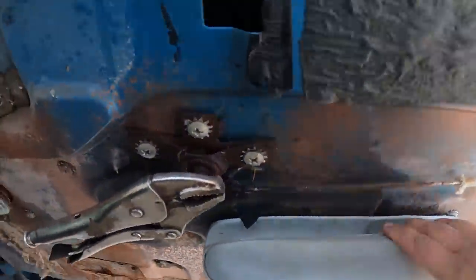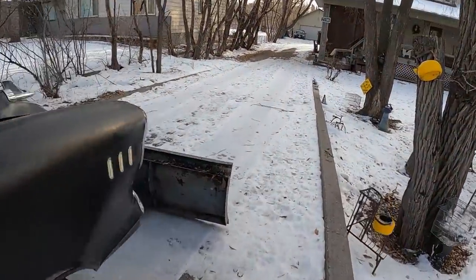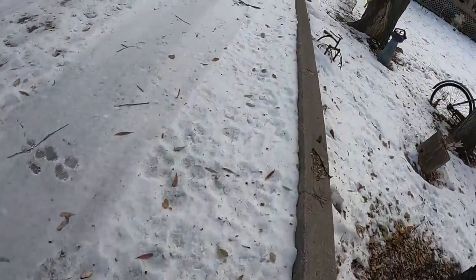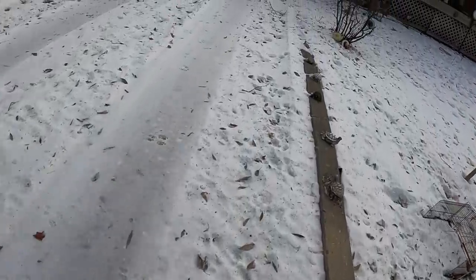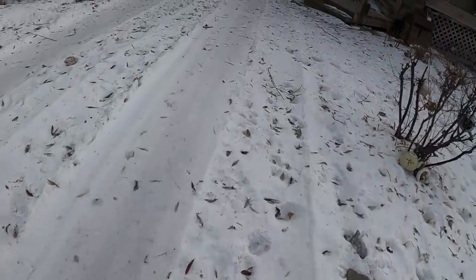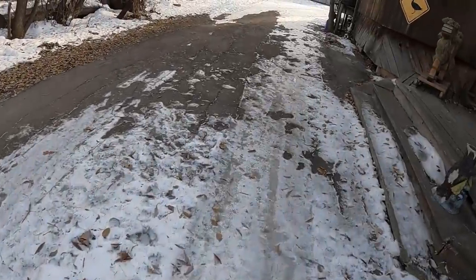My new door handle. Watch me have a slip and fall. Oh boy. Mer, why is your driveway so long and so hazardous?